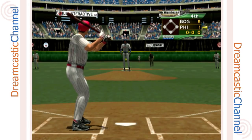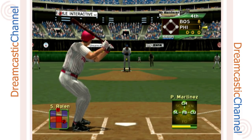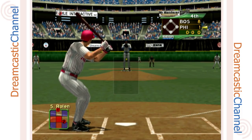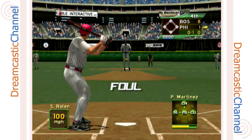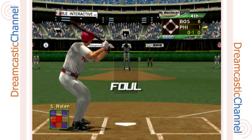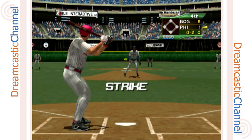We've completed the top of the 4th. The Boston Red Sox don't score here but have a nice lead. It stays 8-1. Scott Rowland comes up to the plate. Currently he's 1 for 1.